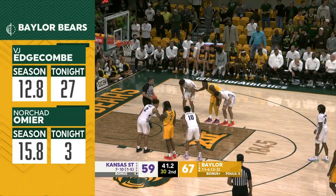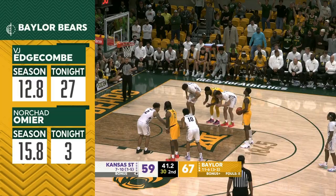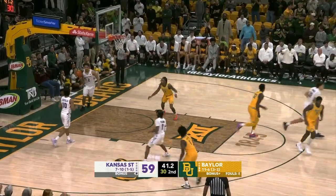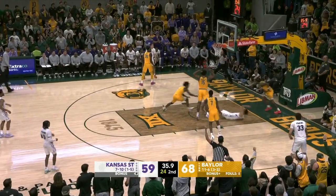27 points, a new career high, and he's got another free throw coming up. Coming to a game with Kansas State dead set on pulling off an upset, playing a perfect first half. But in the second half, the Bears just made the high-energy plays they needed to make. The defense showed up. It's been a long time since Kansas State has had any easy baskets in there.